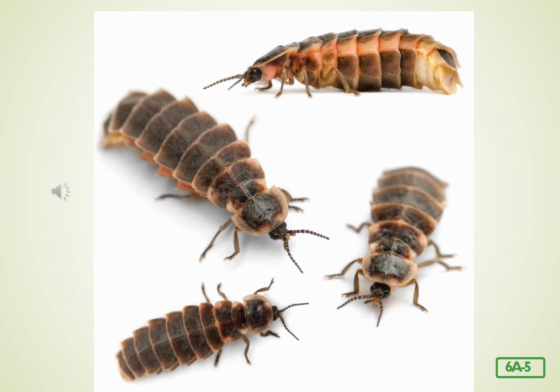Have you ever heard of a glowworm? Glowworms are also misnamed. They are not worms at all. The larvae of fireflies and other insects are often called glowworms because they live on the ground like worms do, and they glow in the dark.